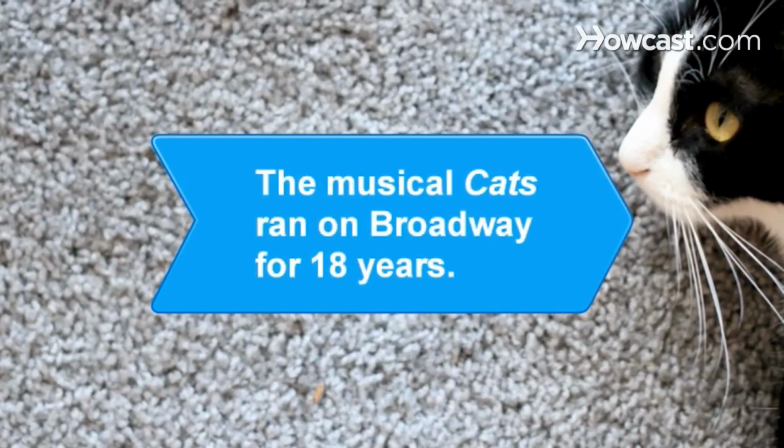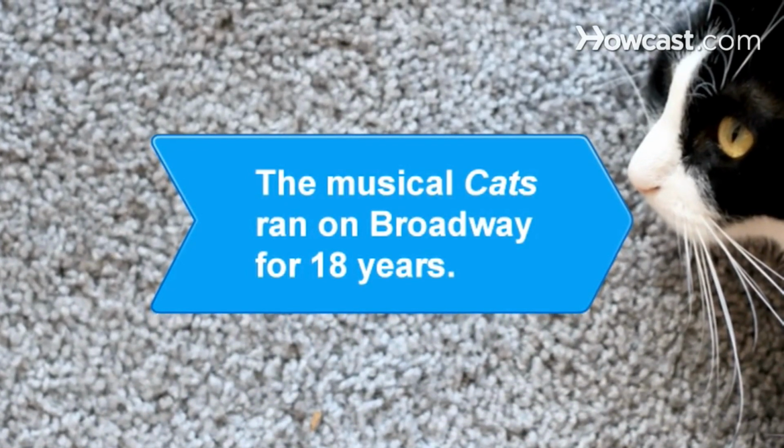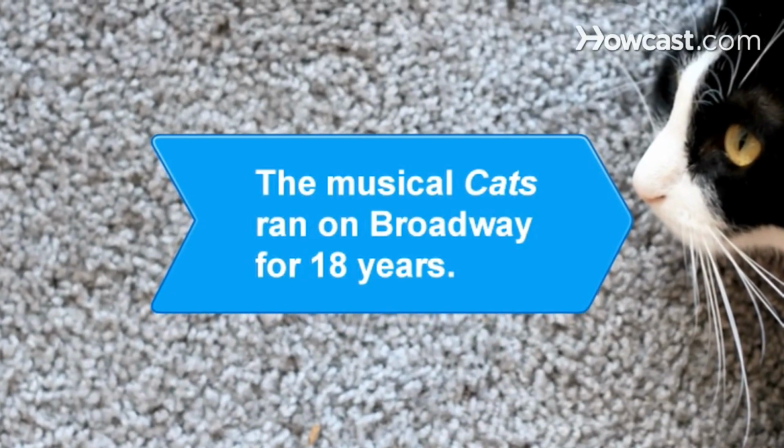Did you know? Based on Old Possum's Book of Practical Cats by poet T.S. Eliot, the musical Cats ran on Broadway for 18 years.